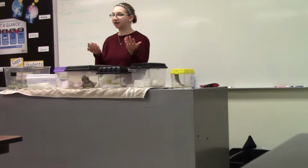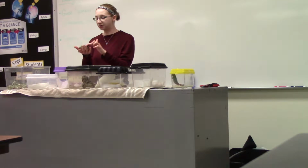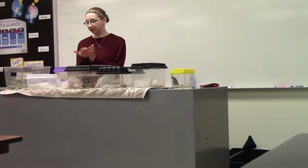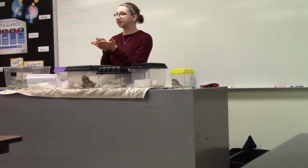You want to keep them set up properly, or they can have pyramiding in their shells, so their shell will grow unevenly. They can have metabolic bone disease. They can get upper respiratory infections. They are definitely not a beginner pet. I have seen quite a few of these come through the rescue this year. I normally don't. So these guys can get very large.